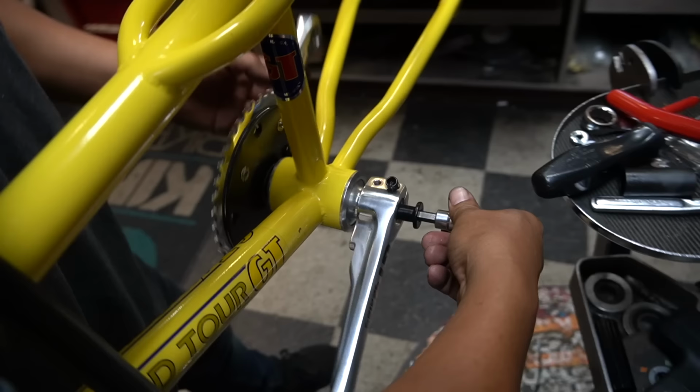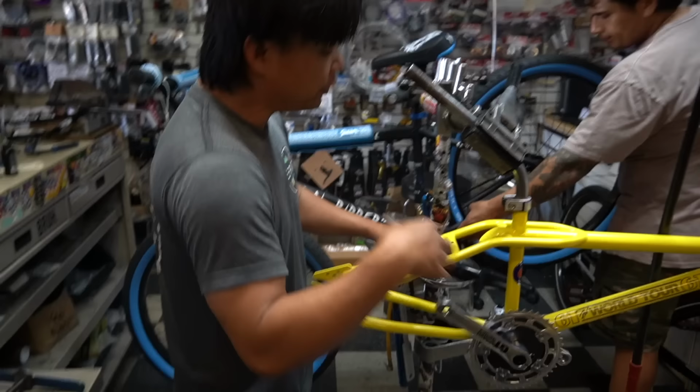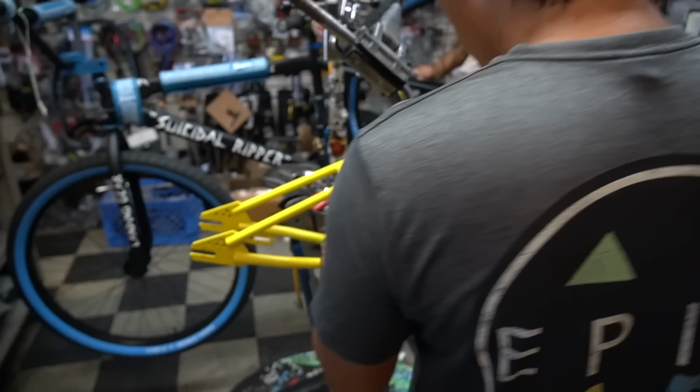You gotta notice I didn't lube because there is already lube on this. Okay? And see, you don't want it to be free spinning. You want a little bit of that. But there, you don't feel any grinding. That's good. Now we're gonna tighten this guy up.